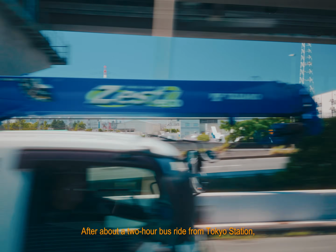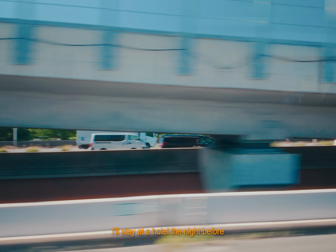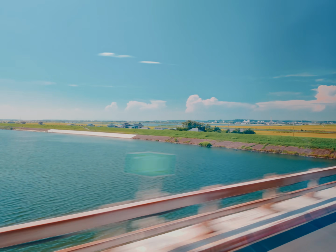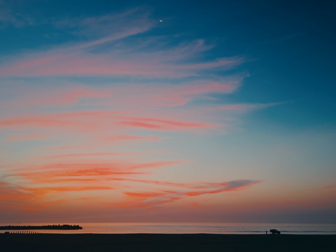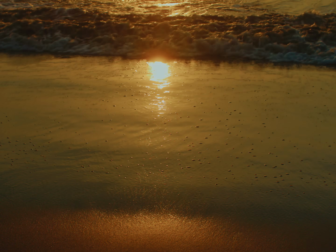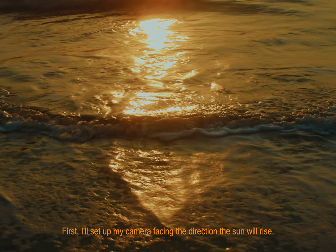After about a 2 hour bus ride from Tokyo Station, I will stay at a hotel the night before and then walk from there to catch the sunrise the next morning. The sky is clear and bright, and I can expect a beautiful sunrise. First, I will set up my camera facing the direction the sun will rise.